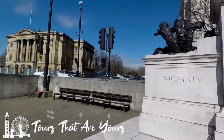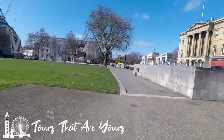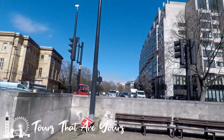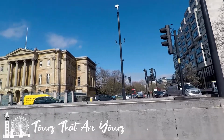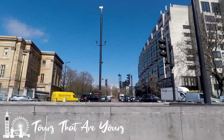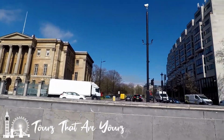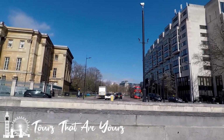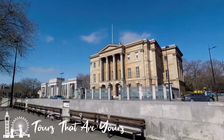There you have it. The road just up there, that is Park Lane. Random fact for you about Park Lane: as you make your way north, it's actually 40 miles an hour, as it's classed as countryside. As you make your way south, 30 miles an hour, classed as urban. Random fact for you there, take away what you will from it.